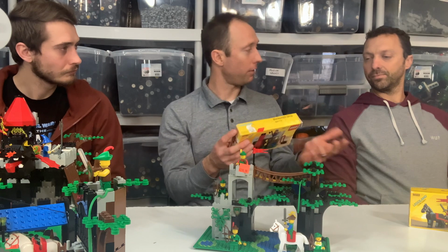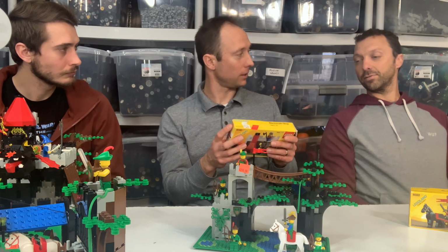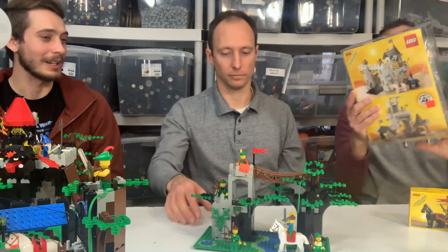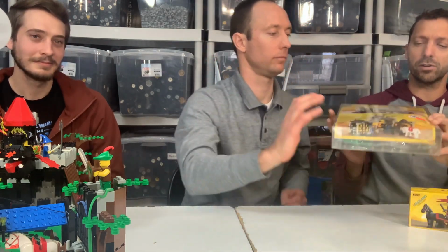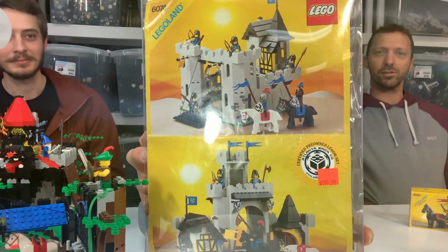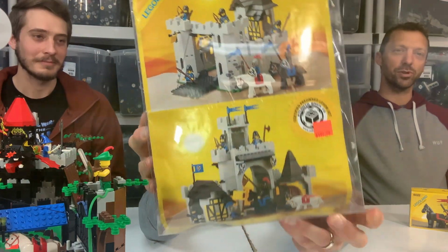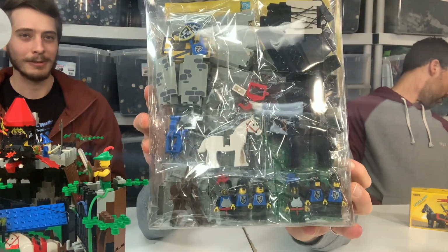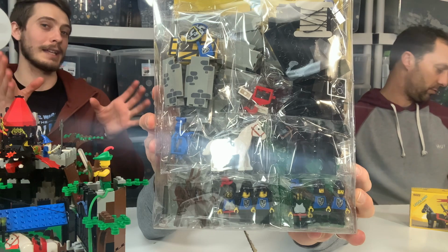Did you have a favorite castle set? Favorite castle set? Probably this one right here. There you go. It's got the yellow window panel with the black that just gave it a real realistic look. That Tudor woodwork. Yeah, and then the printed castle panels. That's one of the all-time favorite Black Falcons classic castle sets for sure.